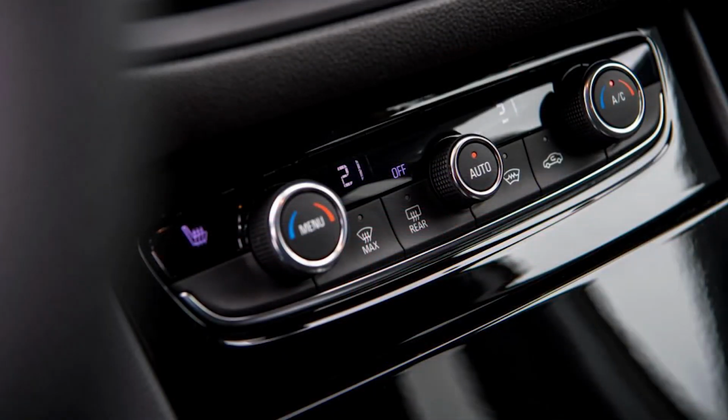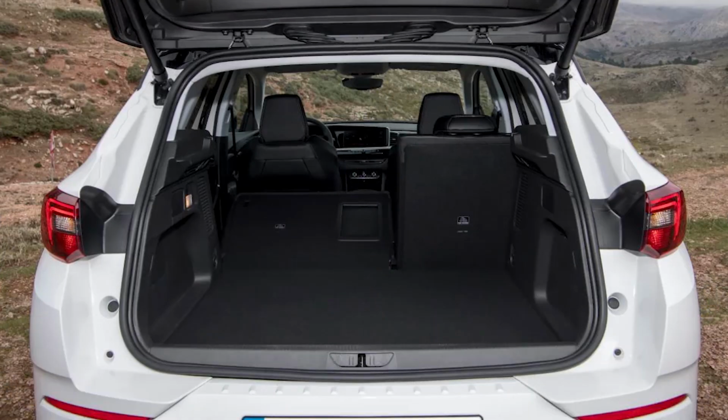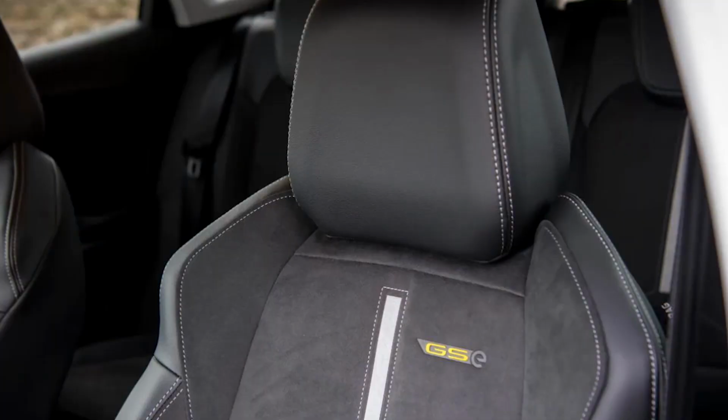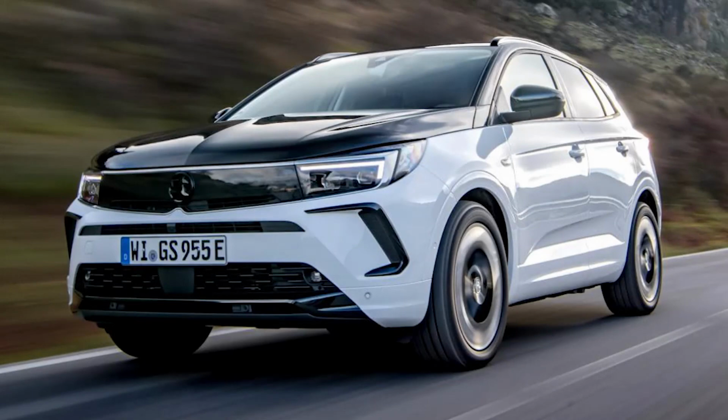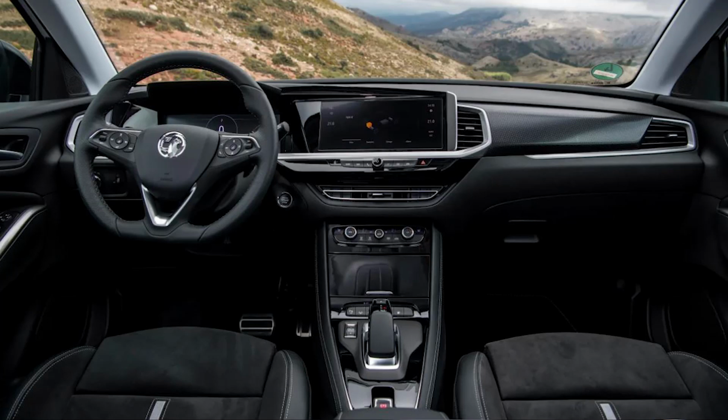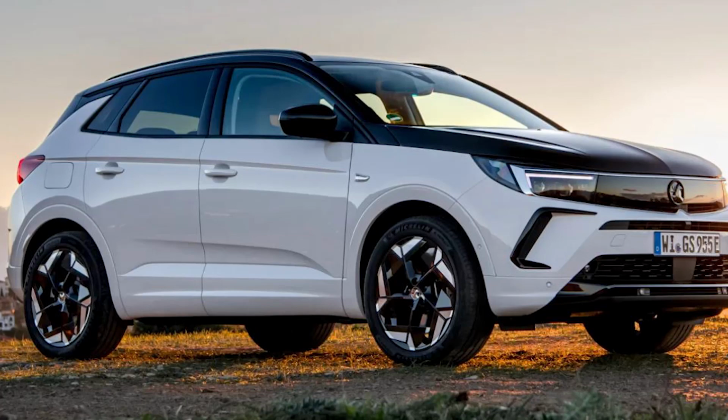Model: Vauxhall Grandland GSe. Price: £43,700. Engine: 1.6-liter turbocharged 4-cylinder petrol plus 2 electric motors. Power and torque: 296 bhp, 520 Nm. Transmission: 8-speed automatic, 4-wheel drive. 0 to 62 miles per hour: 6.1 seconds. Top speed: 146 miles per hour. Fuel economy: 235.4 mpg. CO2: 27 grams per kilometer. On sale: now.